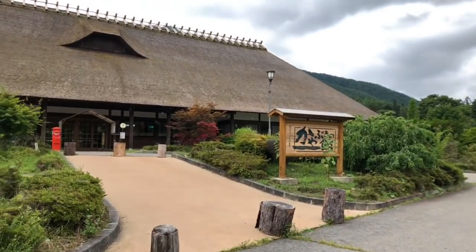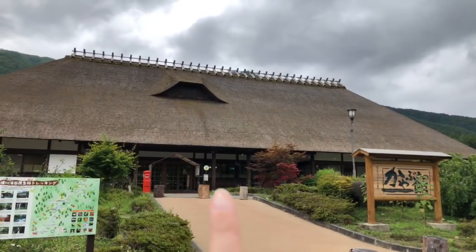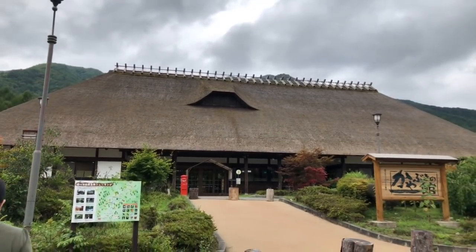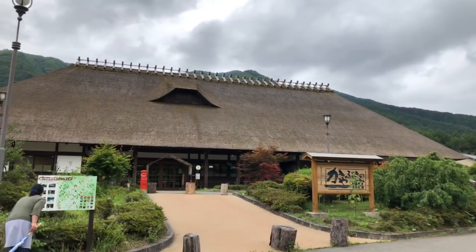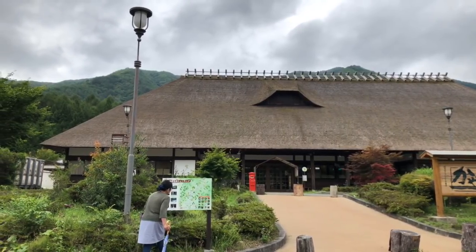Bonjour. Coco. I am with Kayo, that you remember, I think. And today we are going to have lunch, and she took me here to see this building. Hi, Valencia. It's called Kayabuki no Kan. Kayabuki, it's those thatch roofs. And this building, apparently, is the biggest in Japan. It's maybe not that famous because there's only one building, but it's really big. Maybe I will have to take another picture of it.